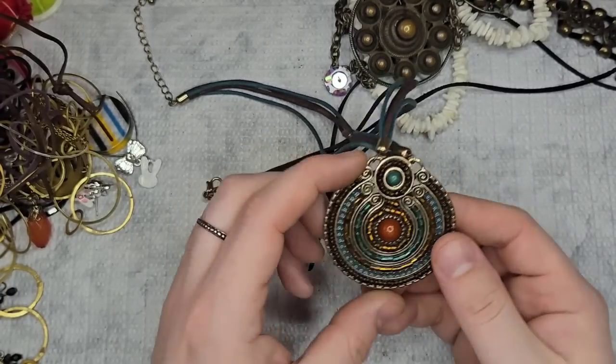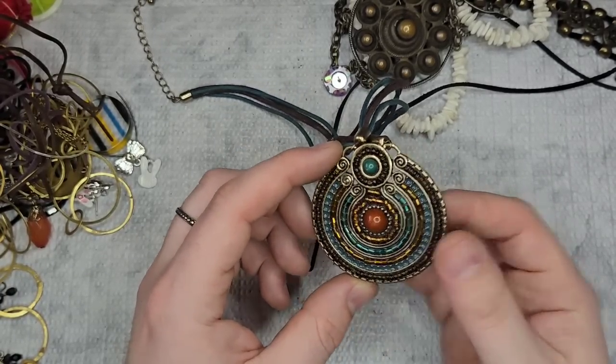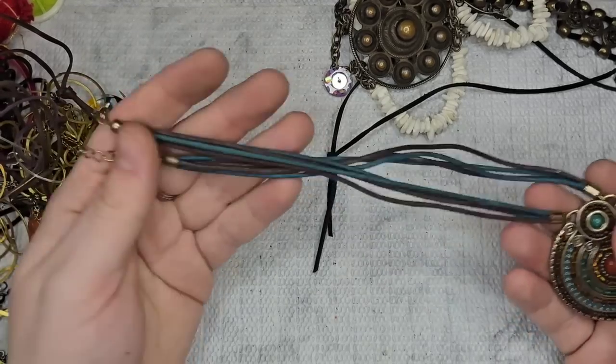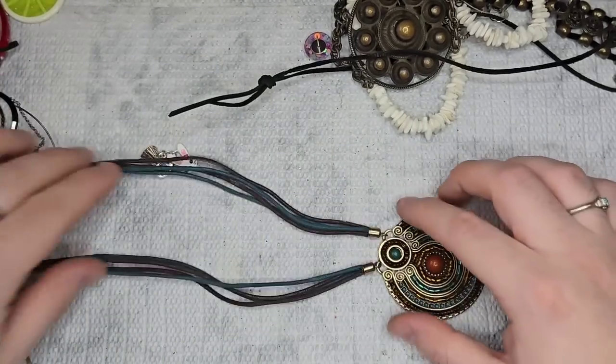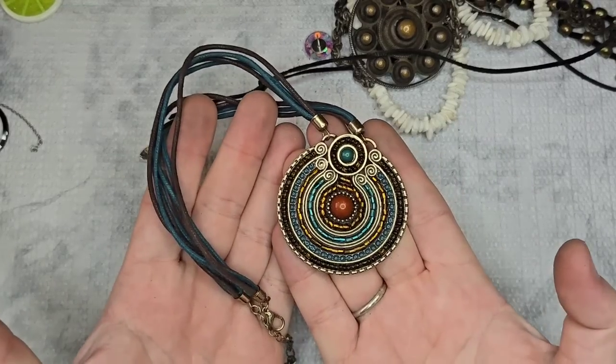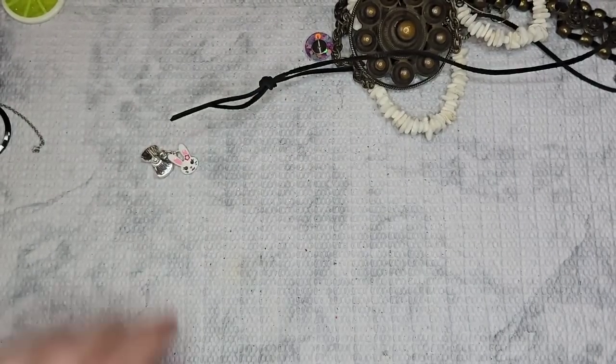So this is a really pretty, very boho pendant on a brown and teal chain. Has an extender. Let's just do $2 on that. If anyone likes it, $2.